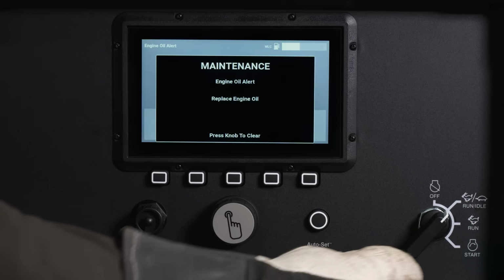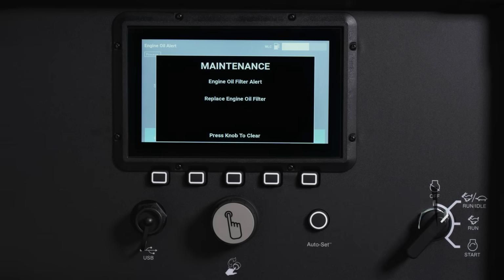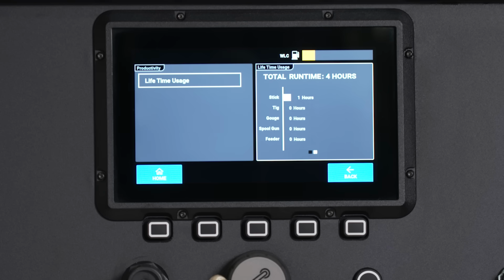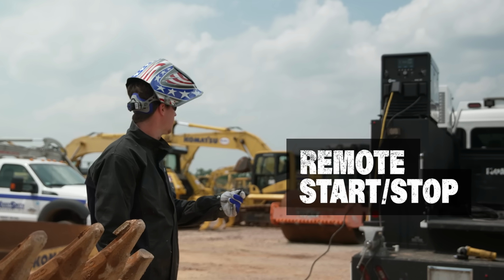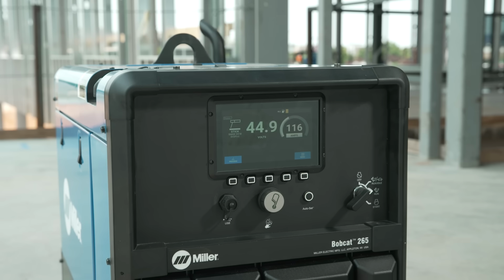It delivers more of the data visibility you need, with predictive maintenance information to plan necessary service time and productivity screens to monitor machine usage. Lower fuel costs and reduced noise on the job site because welders can use remote start-stop to shut off the engine and reduce idling time.